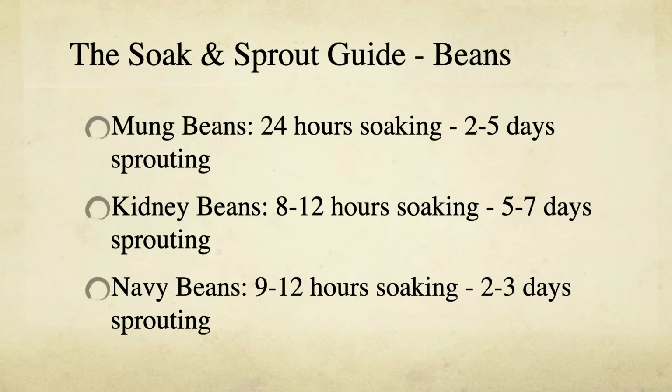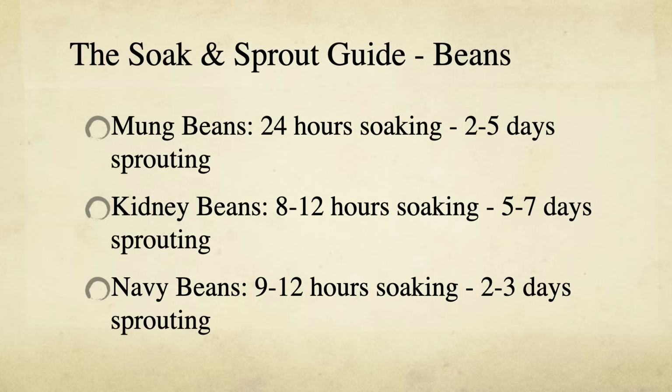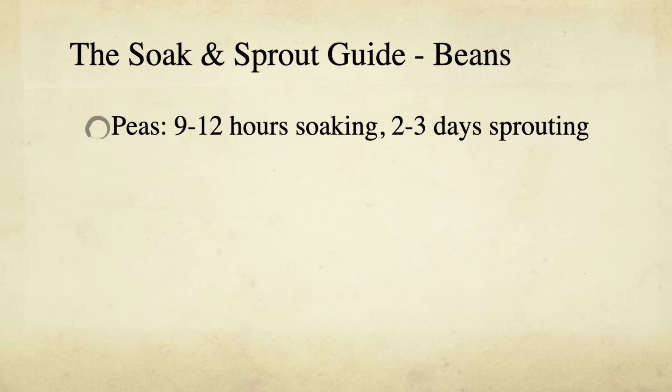Kidney beans, 8 to 12 hours soaking, 5 to 7 days sprouting. Do y'all use kidney beans here? Yeah, we use a lot of kidney beans. Navy beans, 9 to 12 hours soaking, 2 to 3 days sprouting. Peas, green peas, 9 to 12 hours soaking, 2 to 3 days sprouting.